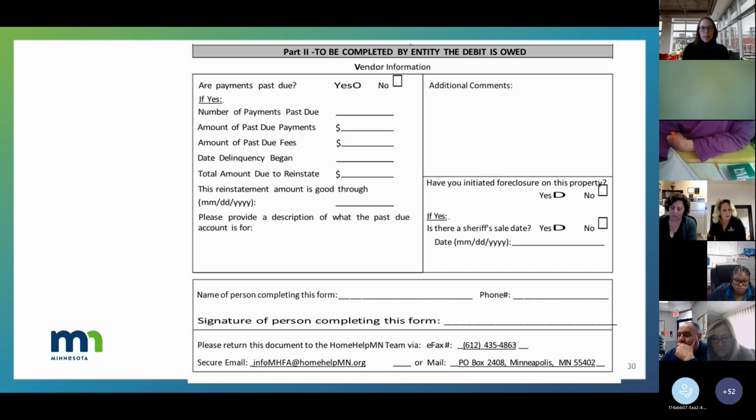The reinstatement date, we need at least 30 days out. Ideally, include a date 30 to 60 days out. That ensures we have time to follow up with questions if we need to before that date expires. If the good through date is less than 30 days and we aren't able to process payment in time, then we have to ask for a whole new form from you. So ideally, give us as much time as possible, calculate that past due amount and fees through that date and include that in the reinstatement amount.